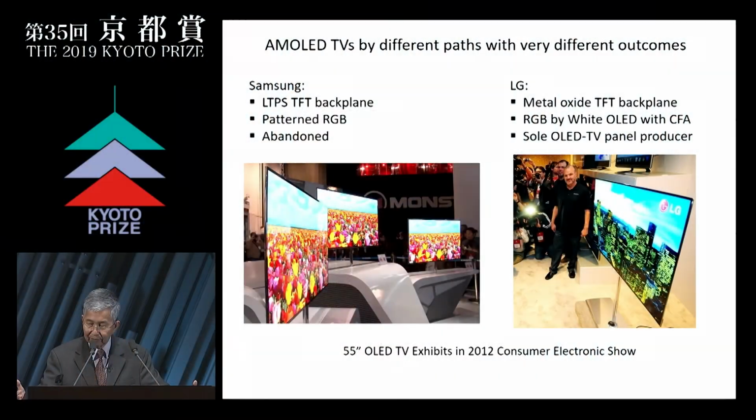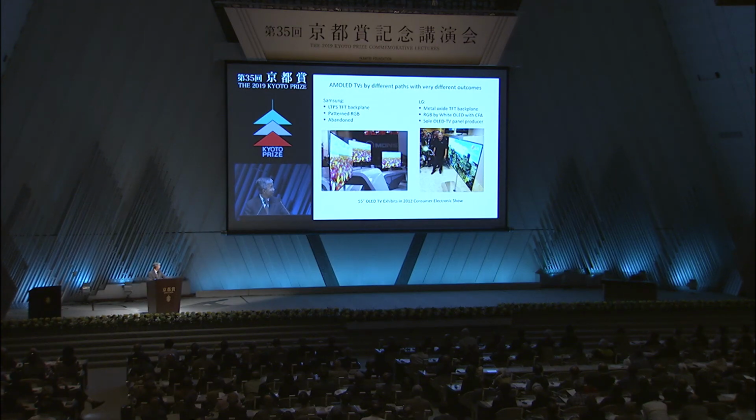So OLED display was introduced in the market. You have the cell phone, you have the TV. Here I want to show you the products that were proposed by 2 major corporations. One is Samsung, the other one is LG. Here, the display quality is more or less the same. There's not a big difference.